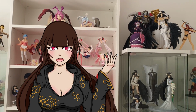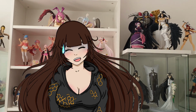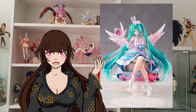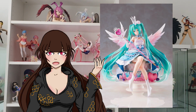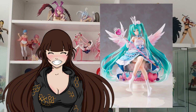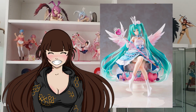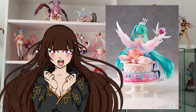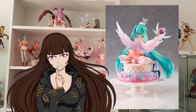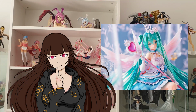Some other figures that I've pre-ordered that I still have not received yet are the Pyre Pro characters Hatsune Miku 1/7 scale birthday 2020 Sweet Angel version by Spiritual Wing. This looks absolutely gorgeous. The color scheme, anything cake and food theme, you know I just adore. And she looks so graceful too. I have seen people received her already in their collection and I can't wait to put her in mine.